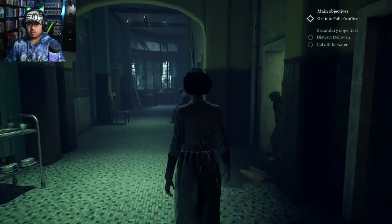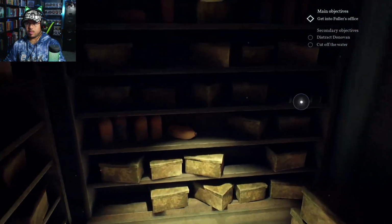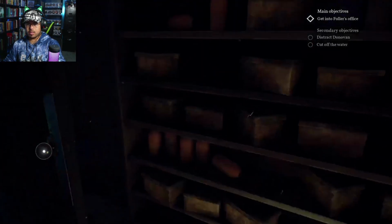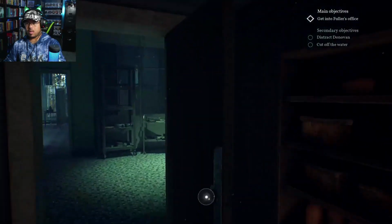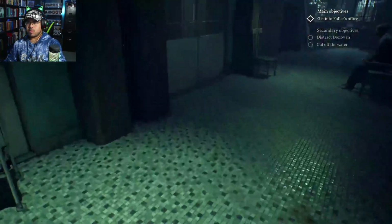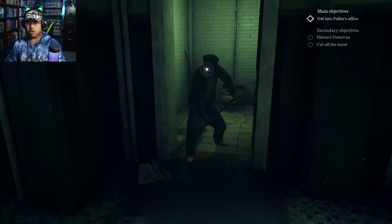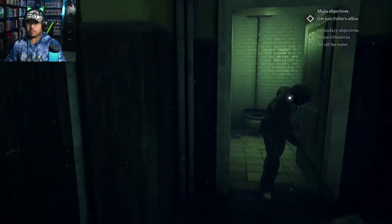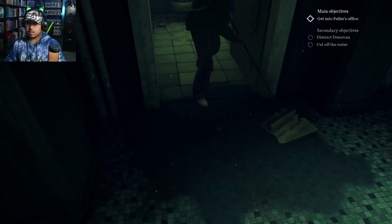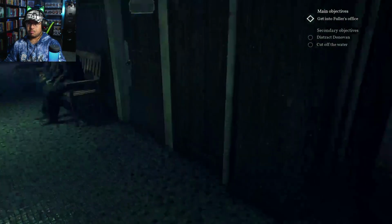Dr. Colden? That's it? Okay. Pardon me, I'm in here. Okay, secrets of science. Secret science. Is that all I needed in here? Please don't tell me in my state as Dr. Colden, I'm also claustrophobic? That's a weird fucking mop. It just looks like a towel on a stick! Watch out for the water, Doctor. Okay. Will do.